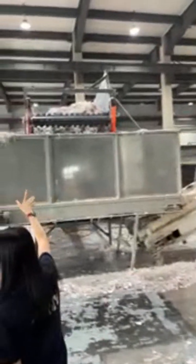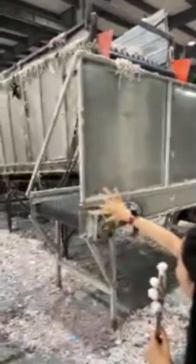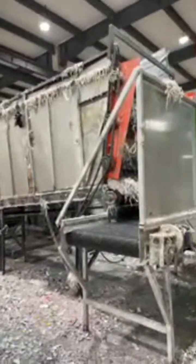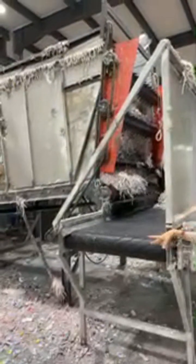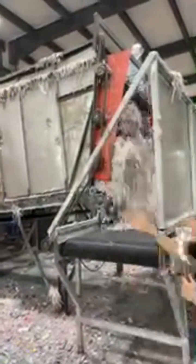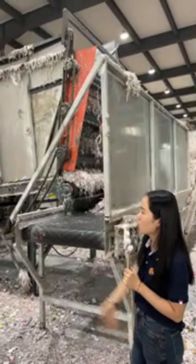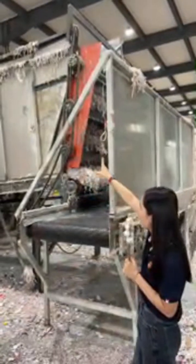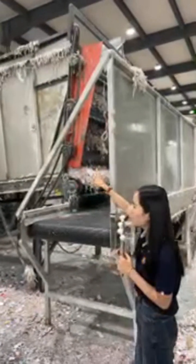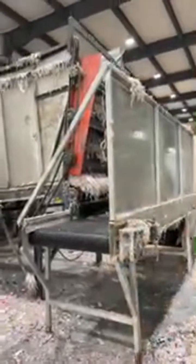Here we have a buffer silo, for temporary material storage. It's used for saving labor. If you don't use this, you always need one laborer to gradually feed the material little by little, but we designed this buffer silo for our customers for saving labor. So you just use the grapple to load all the material into the buffer silo, and then as you can see here, it will automatically feed the material little by little evenly.